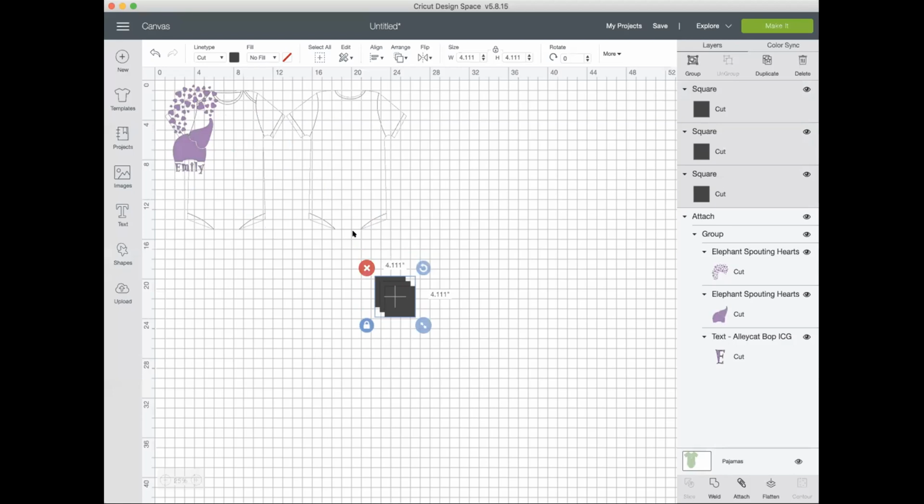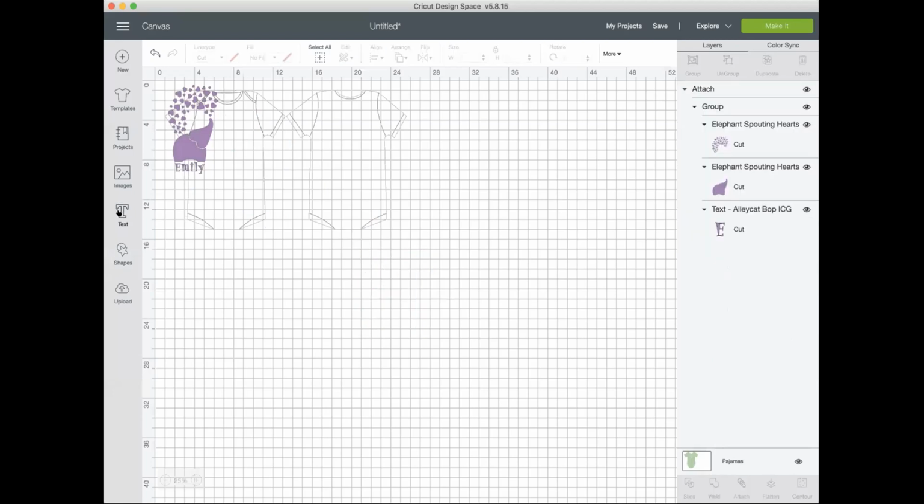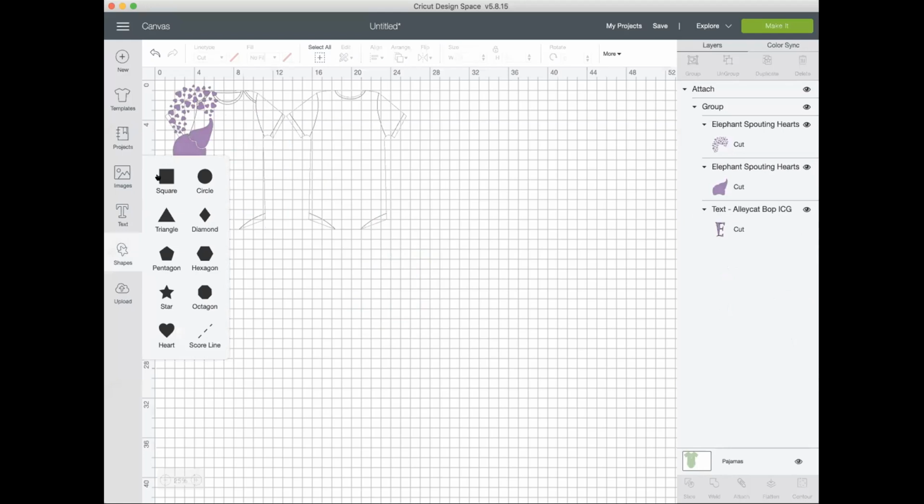Oh, so look, I got a little excited and I pressed that 3 times. Oops. Just press it once. If I weld, then the lines between the triangle and the square won't be there anymore. So I wish this would show you a little faster than it's doing. It is thinking.